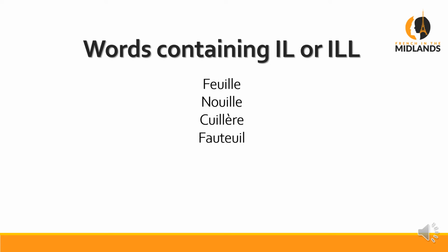Fauteuil. The AU makes the sound O. And then whenever you see EUIL, you just say œil. Fauteuil. Œil. Look at that one closely. It's got an O and an E stuck together. This appears in a few French words. And basically you just ignore the O. So œil.